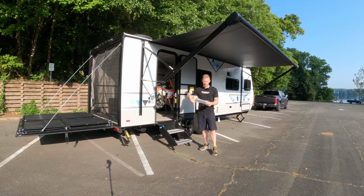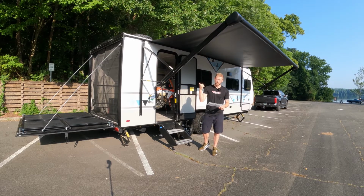I'm going to talk about the air conditioning setup, the furnace setup, talk about the tanks a little bit, give you a demonstration of the tires and the axles, show you underneath there, talk about many of the outside features, and I will give you a shot up on the roof, walk around up there, and that's basically it.